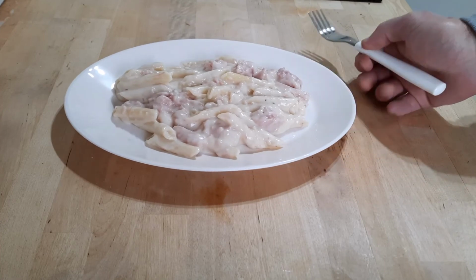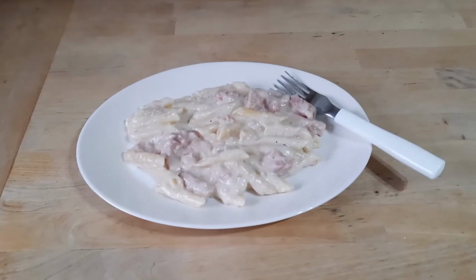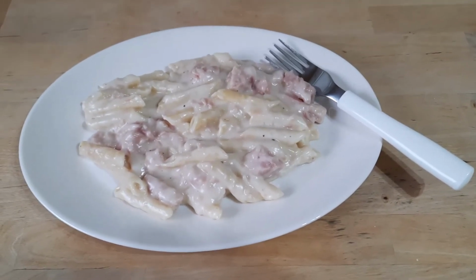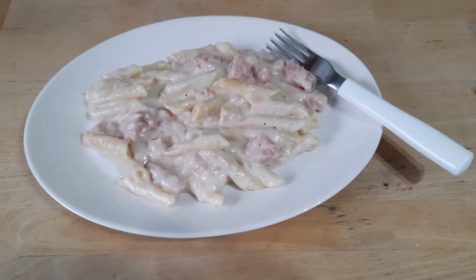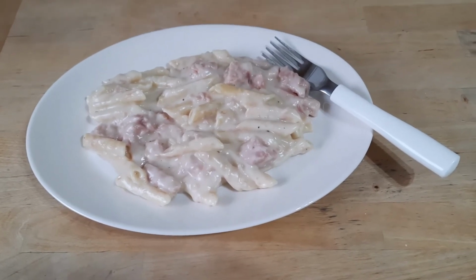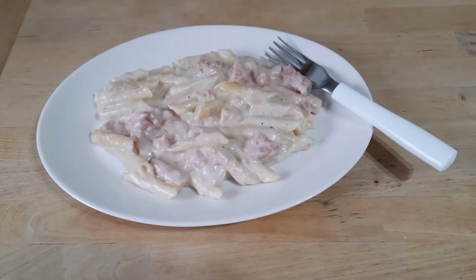Our ham and pasta in white sauce, made from our preps. As I often say, there's no great science to this. You can add or subtract whatever you want to make your ingredients for this. But ham's quite nice and it's good calorific value as well. But as I say, you can pretty much put what you want in there, whatever your taste is. But there we go. Ham and pasta in a white sauce, cooked entirely from our preps.